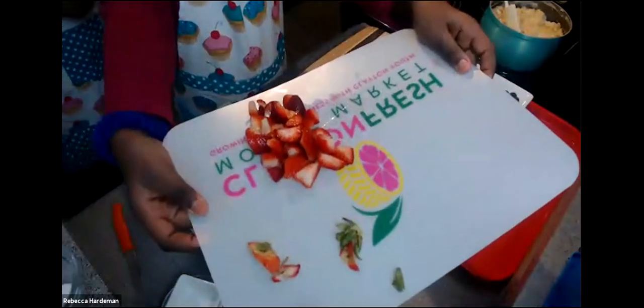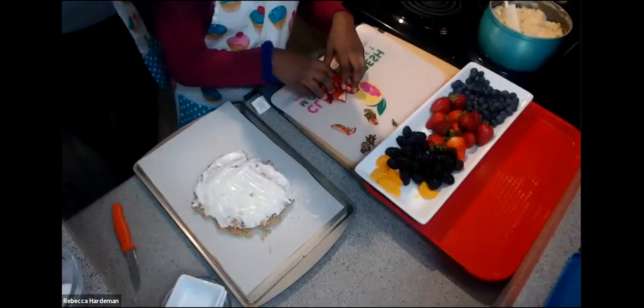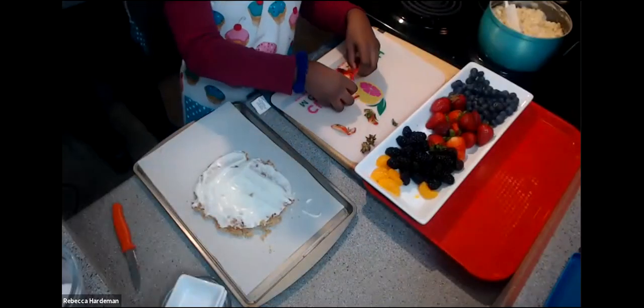Okay, you can start adding on, bud. So I have finally chopped these strawberries. They're beautiful, Chef Leah. You did a great job chopping. And now I'm just gonna basically put them on. Very good, Miles. Very good.